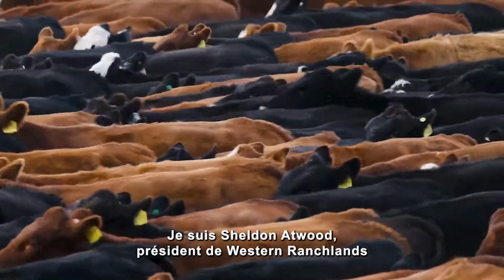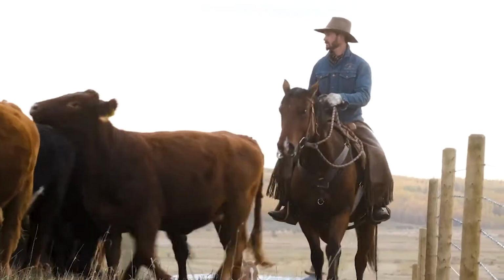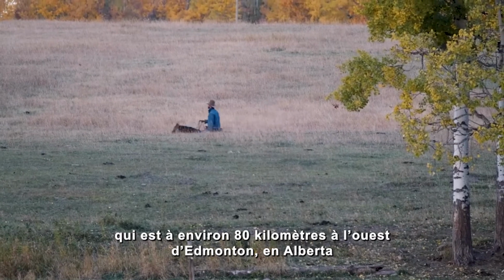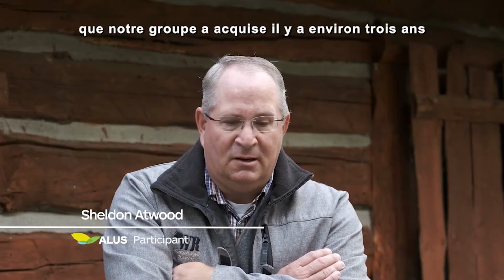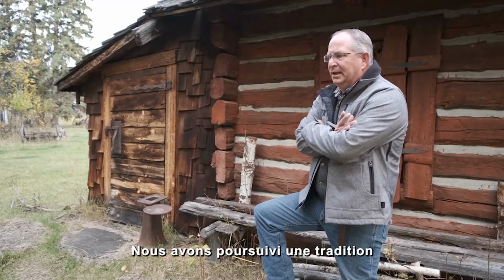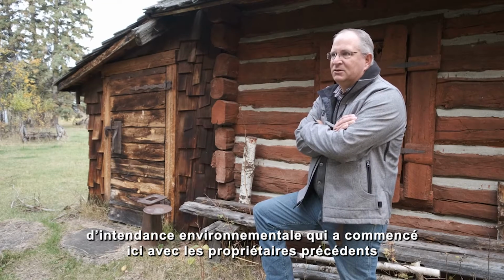I'm Sheldon Atwood. I'm here with Western Ranchlands at the Tomahawk Ranch. We're located about 80 kilometers west of Edmonton, Alberta. It's a 14,500 acre property that our group acquired about 3 years ago. We've really continued a legacy of environmental stewardship that began here with the previous owners.